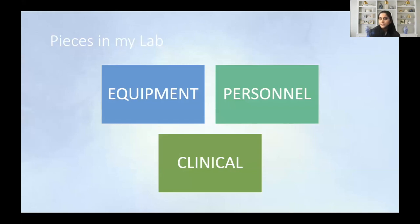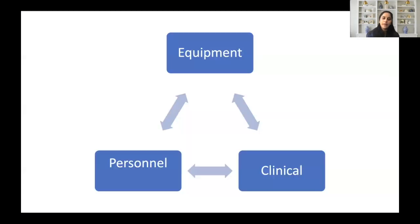So again, these are the different pieces in my lab. Of course, I don't talk about clinical as much because this is an expertise that we borrow from outside whenever we need an interpretation of the data. But equipment and personnel are critical pieces in my lab. And as I've shown you, it's very important that there is a cordial working relationship between these three pieces, and we work in unison to be able to answer questions in my lab.